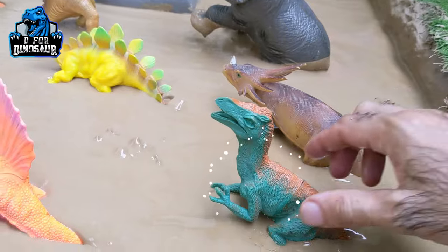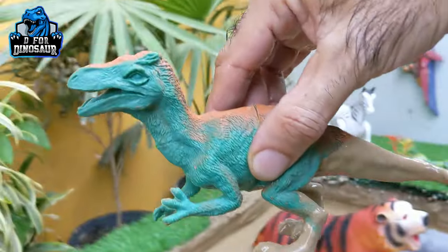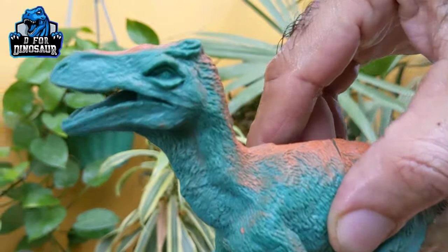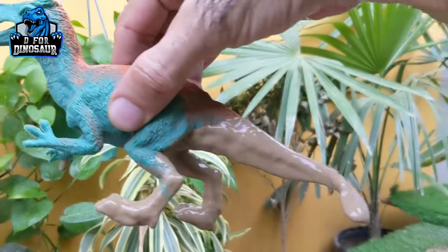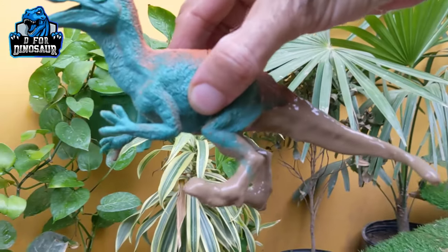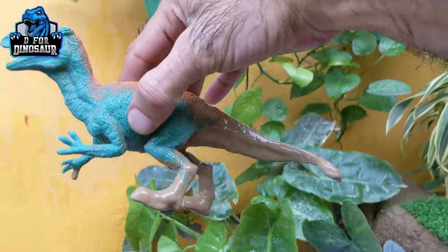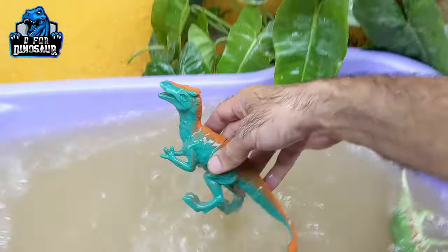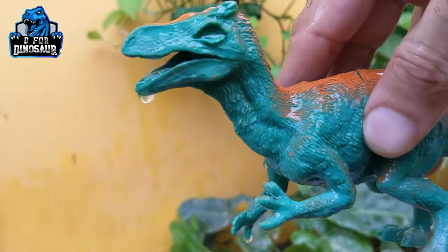In the next one, we have a very famous Velociraptor, which is a medium-sized carnivore dinosaur. They have a big mouth, and they are so fast. They have a medium-sized tail as well, and they move with two legs. So let's watch this very famous Velociraptor. Here we go, Velociraptor.